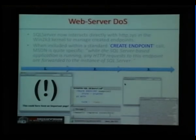One of the vulnerabilities that this potentially introduces is the idea of denial of service. Because if I can execute SQL, I can use T-SQL to create a web service endpoint and bind it to any location on the web server. What you're seeing there is the web server directory on the left-hand side, a web server directory called test. This is something that potentially is running on the web server.